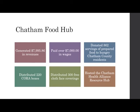It distributed 300 free cloth face coverings to Hub customers, again, to help limit the spread of COVID-19, and hosted the Chatham Health Alliance Resource Hub, which was a team to provide COVID-19 testing information, personal protective equipment, medication disposal kits, and school supplies, among other resources to Food Hub customers. So this was a really great experience to get to work on this, again, from start to finish, and I really enjoyed it.